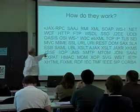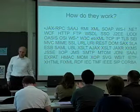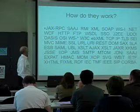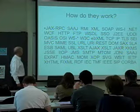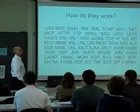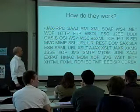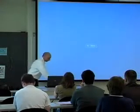One of the things that really makes all this work is OSI, the Open Systems Interconnect Software Reference Model. That's a standard. OSI, anybody remember? The 7-layer model. Yeah, OSI stands for Open Systems Interconnect, but it's the International Standards Organization.